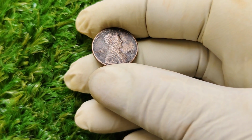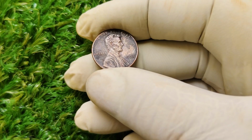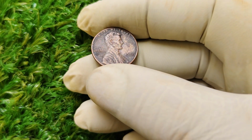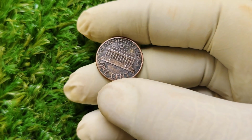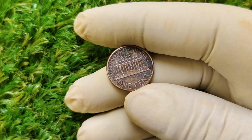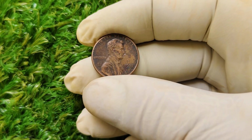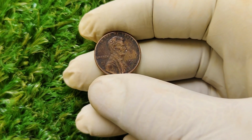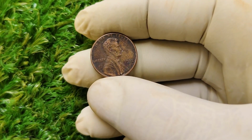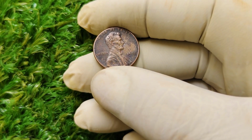So, how can you tell if you have one of these valuable pennies? Here's what to look for. First, check the reverse of your 1992 penny under a magnifying glass or coin loupe. Look closely at the word America. If the letters A and M are almost touching or barely separated, you may have the elusive close AM variety. Next, examine the obverse of the coin to confirm there is no mint mark, which indicates it was struck at the Philadelphia Mint. If your coin shows these characteristics, you could be holding a true treasure. However, before you get too excited, it's important to have the coin authenticated by a reputable grading service to confirm that it's indeed a genuine 1992 close AM penny.